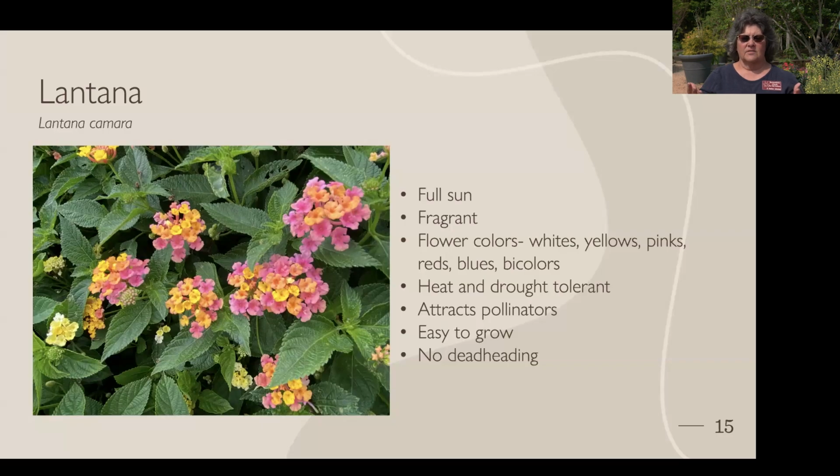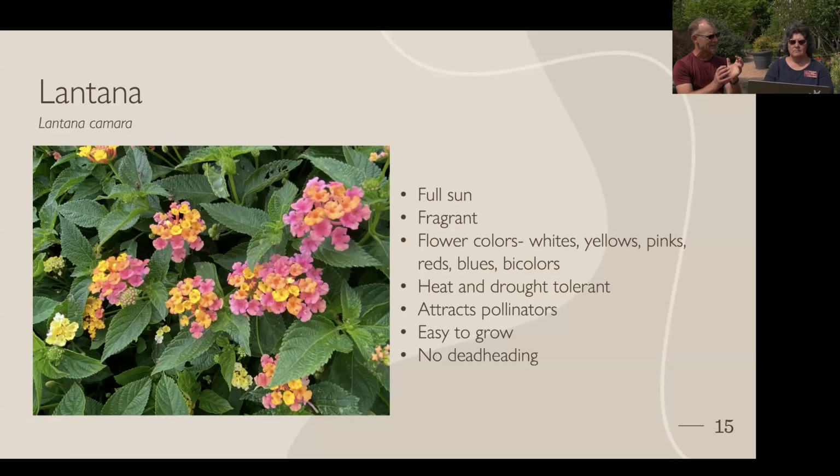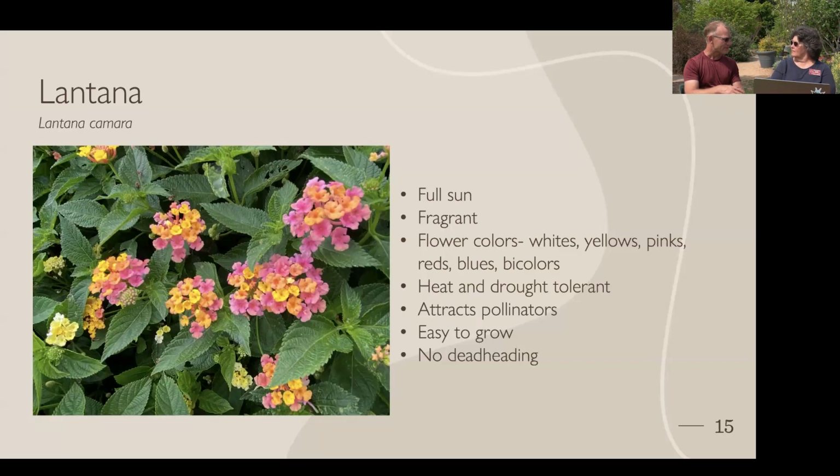Flowers, there again, you have solids. You have these bicolors. They change. They'll often open a pale color, a soft yellow, and go to a pink or an orange, depending on the selection. So you get that transition. Or they'll even open a white and go to a pink. And then there are some that are yellow to orange or red bicolors. So it's just a tapestry of how they transition over their flowering period.